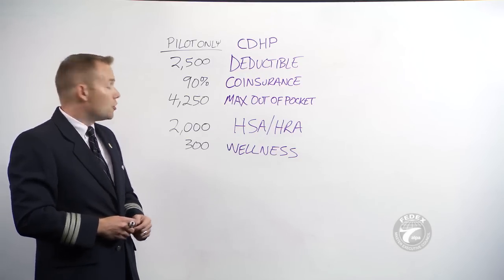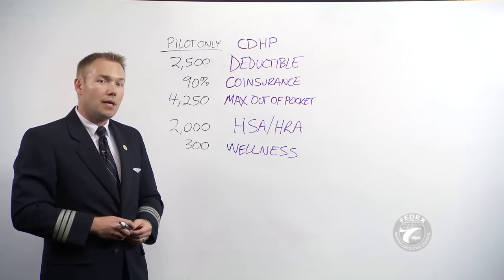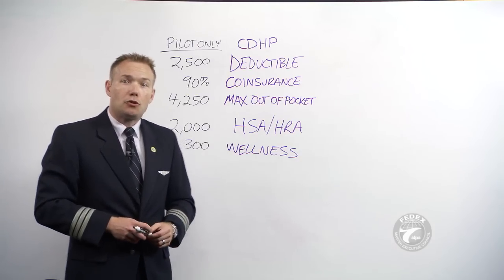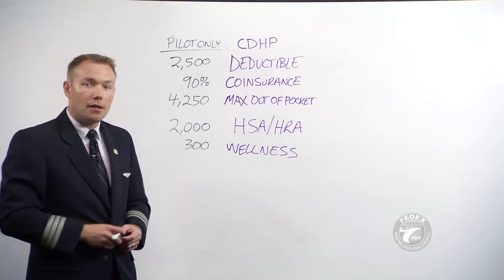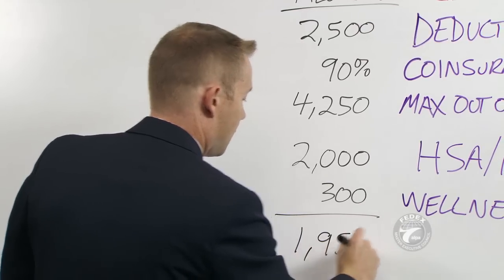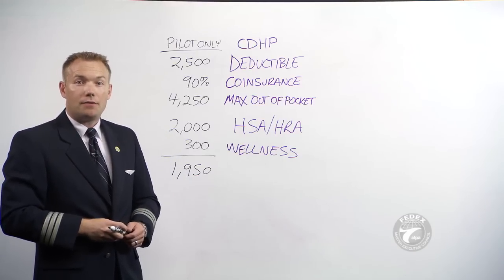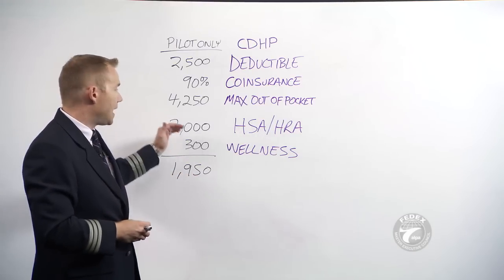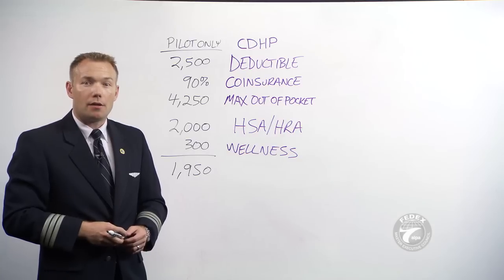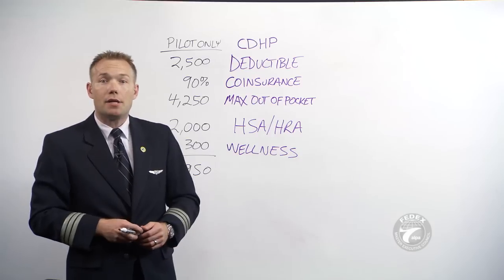You have your company $2,000 HSA or HRA, and another $300 from wellness, for a total of $2,300. If you subtract this amount from the max out-of-pocket limit, you get your worst case of the pilot being out $1,950 that is not covered by any HSA or HRA money. You don't get hit by the UPS truck every year, so the idea is that you don't use all of your HSA or HRA money every year.